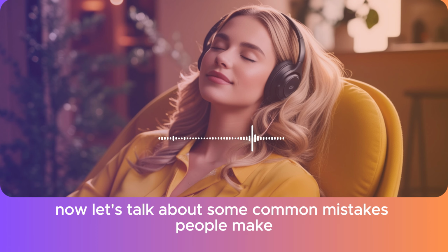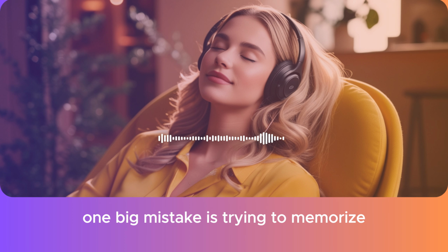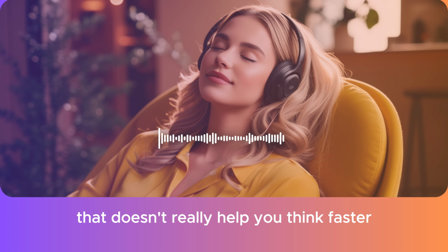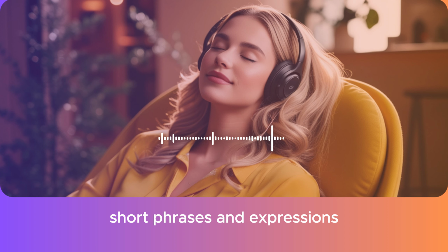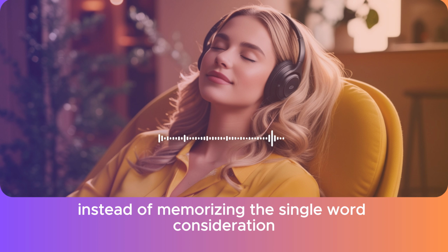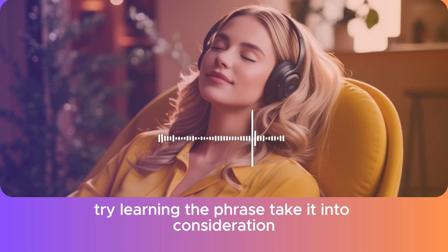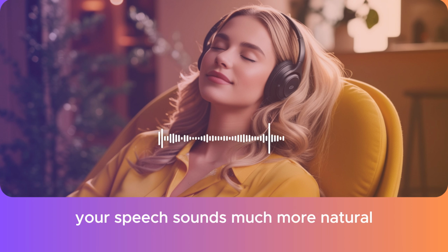Now let's talk about some common mistakes people make when they try to think in English. One big mistake is trying to memorize long lists of words. That doesn't really help you think faster. Instead, it's much better to learn short phrases and expressions. For example, instead of memorizing the single word consideration, try learning the phrase take it into consideration. When you learn chunks like this, your speech sounds much more natural.